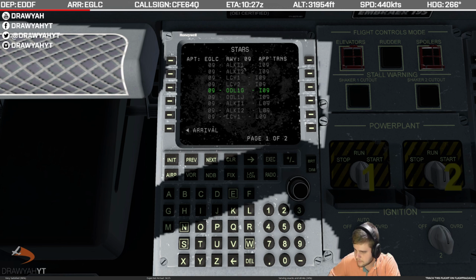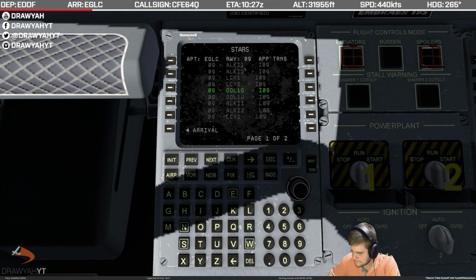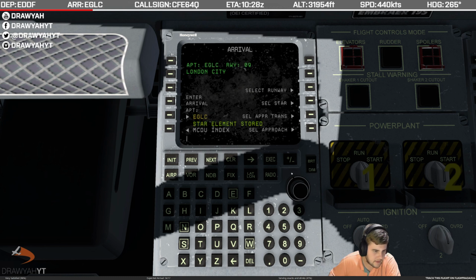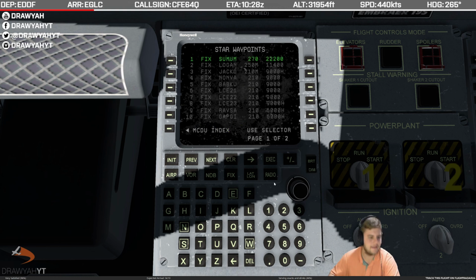Well, so go from Babku straight to Rabsa. 1 Golf, Osvev, that is down there. Okay, 1 Juliet I want, cool. Insert that. MTD index. Execute. Now check the start. That's what I'm looking for.